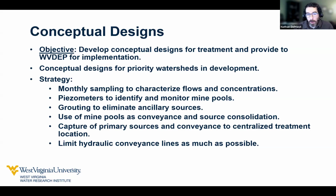When it comes to managing the water, you can do a lot of things. If you have small discharges that are hard to treat, you could do something like grouting the entrance that AMD discharges from. That can just eliminate that discharge and have it pop out somewhere else that it's easier to treat at. You can use the mine pools themselves as conveyance. So if you have a source in a location that can't be treated, you can put it back into the mine pool to be conveyed somewhere else to be treated more efficiently. Ultimately, we're trying to capture as limited a number of primary sources as we can and convey them to a treatment plant with as limited conveyance infrastructure as possible.